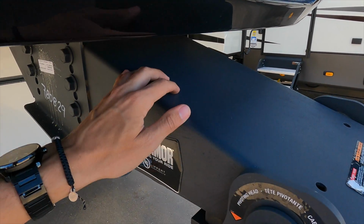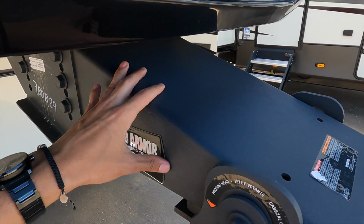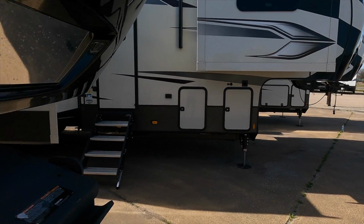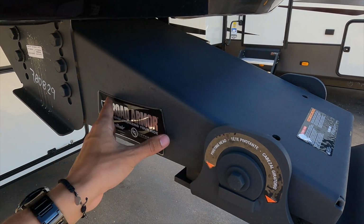They're doing like this brushed black paint job on it now instead of a gloss paint like they used to have. Like the Alpine next to us has a gloss paint finish on it. This one has a matte sort of finish, so I kind of like that finish more actually. It looks a little bit better.